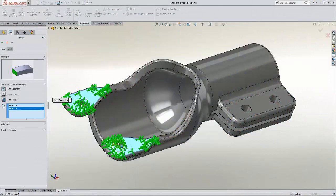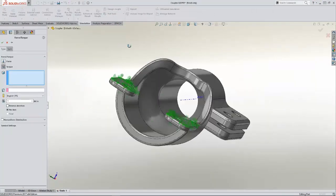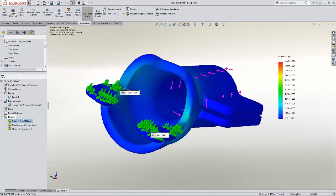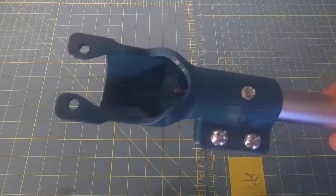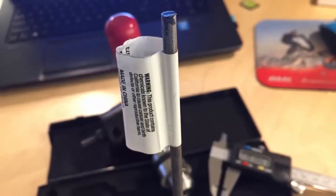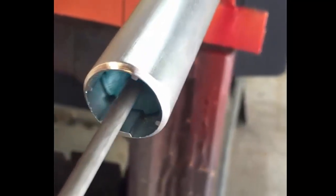SolidWorks Simulation will quickly reveal any remaining issues or give me the green light with confidence. All that's left now is to print a new one and put my creation together to get this job done safely. I also bought a 4-foot steel rod to use as a drive axle. I even whipped up some bushings so the drive shaft doesn't slap against the inside of the boom.